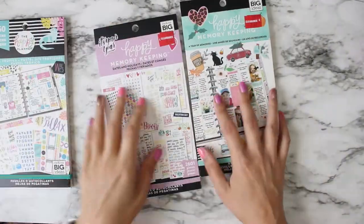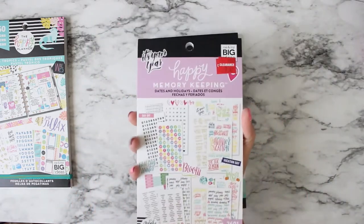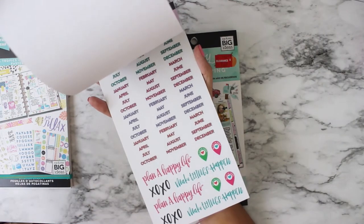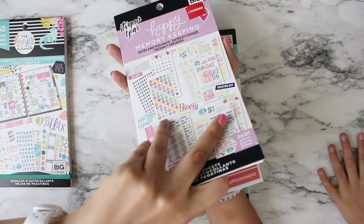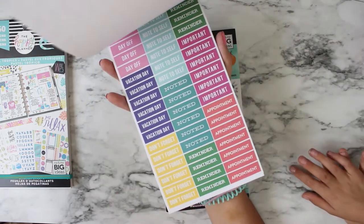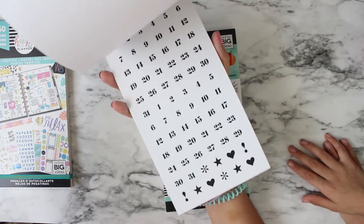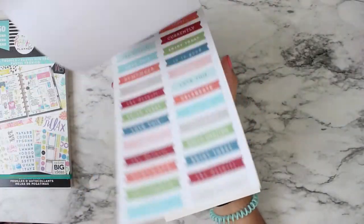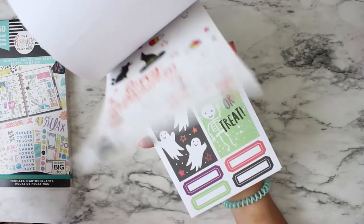So Happy Memory Keeping, these were two books that I had never picked up before, so being on clearance, less than 10 bucks, $7.47, I decided I definitely wanted to pick these up finally. These are always so helpful for me, especially because I try to use planners that are not necessarily in the right year. So these still have 2016, 2017, 2018 stickers in them, so this book is obviously a little bit old, but I never had it, and I will definitely be using these to redate my planners to make them current.